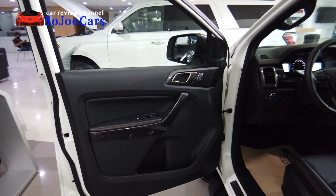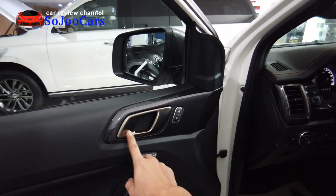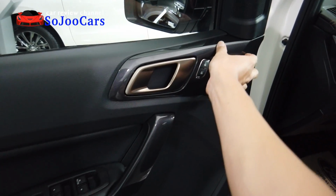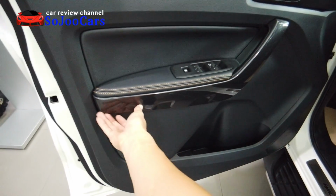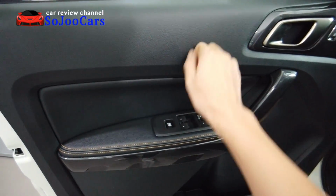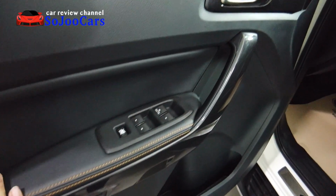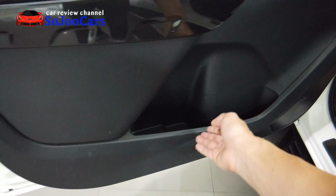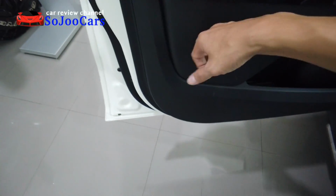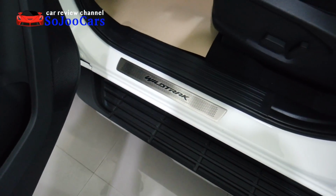So this is the door panel of the driver's side. Our speaker, door lock and unlock, door handle, and brushed aluminum. These areas are metal finish. And also here, glossy metal finish. And we have plastic here. But here we have leather, and also here we have leather. The design, compartment, and storage. Another speaker, it's plastic. And you also have Wildtrak on the driver's side.